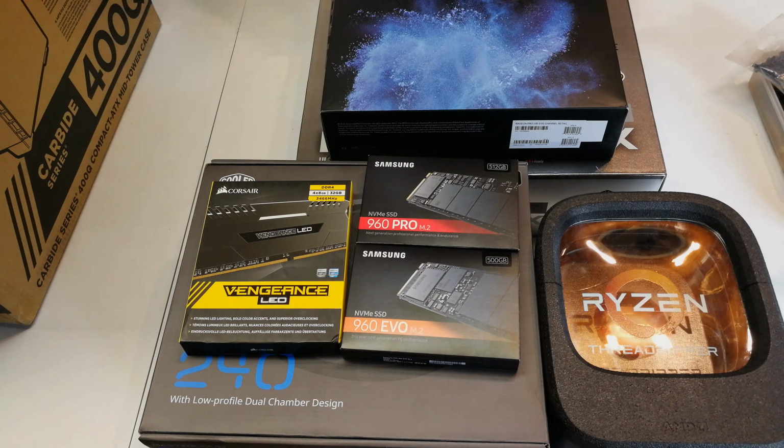And then obviously you're going to need another hard drive. I've got some hard drives lying around, some 2 and 3 and 4 terabyte hard drives, just for storage when you do your rendering. Okay, and last but not least, the Corsair Carbide 400Q.